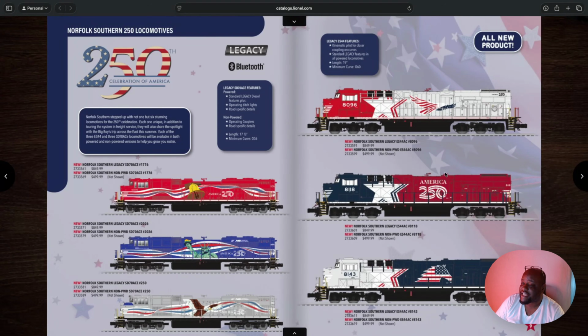Getting into the SD70 ACEs, I really like some of these over here, especially this America 250. Now, I'm an Eagles fan, a Philadelphia Eagles fan in football, so seeing this giant star next to that blue, I don't know. But with the 250 sign and it being actually Norfolk Southern, I really do like it. I might get it non-powered because I have some SD70s that I could roll with the ES44s. But I do like that paint scheme right there and the fact that it's Norfolk Southern.